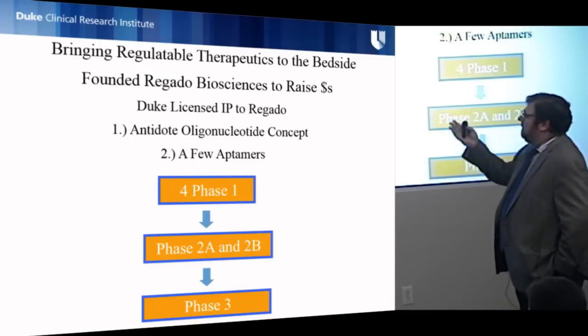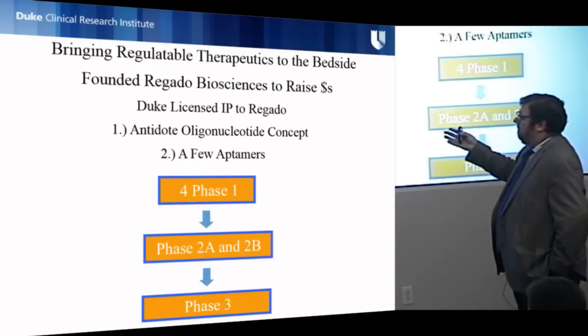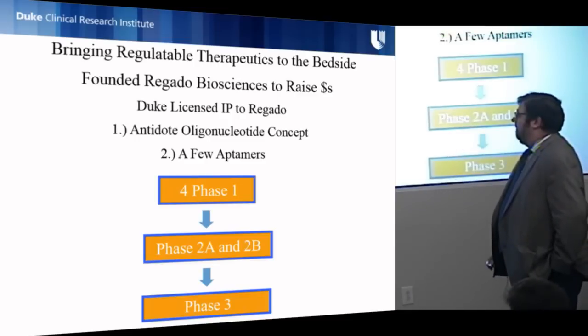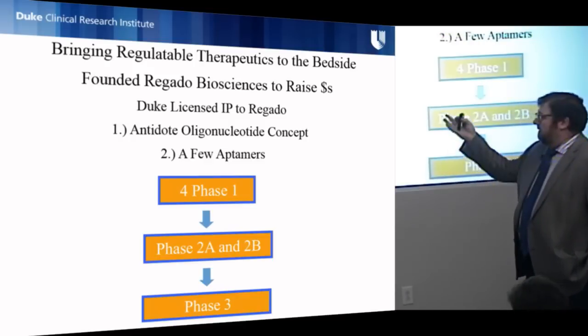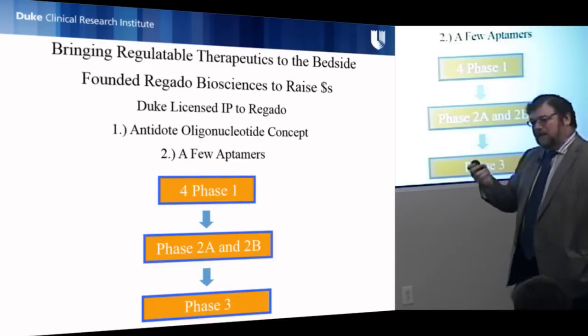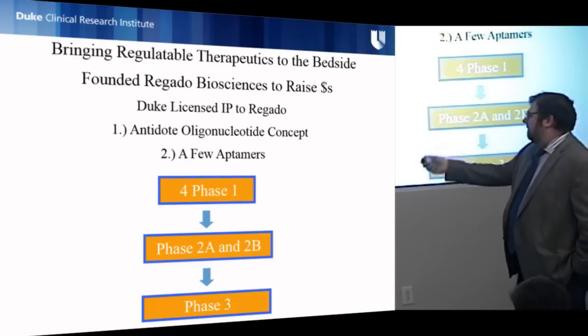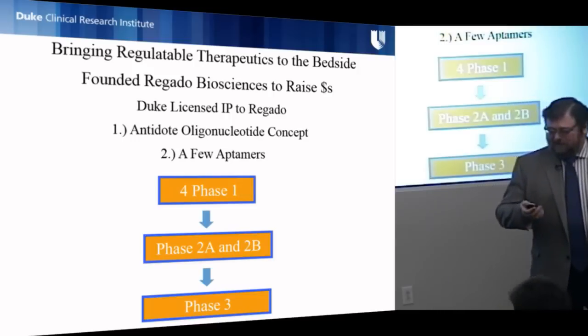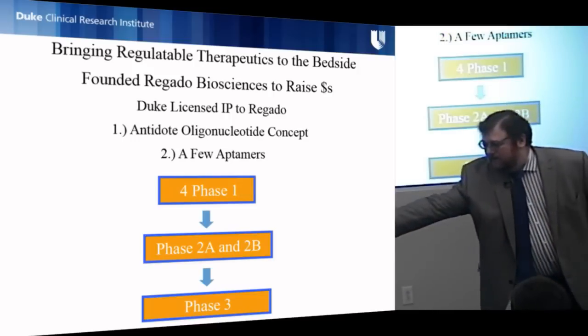So we started a company called Regatta. I should point out a lot of this work was done by Chris Rusconi when he was in the lab. And then Chris helped me found Regatta. He moved out there. We licensed the IP to Regatta, both for these compounds, as I showed you, the factor 9 one, as well as a couple other ones, as well as this concept of antidote control. This led to this series of studies that we're going to hear about. So I'm going to hand it off to John.